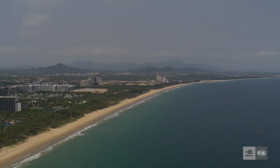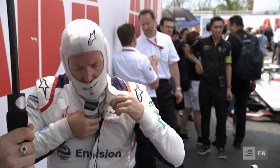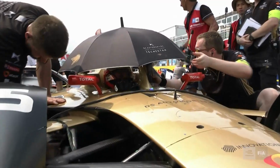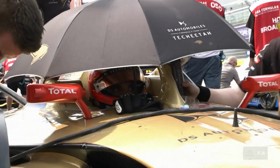Coming up after the break, we head over to Sanya in southeastern China for round 6 of the FIA Formula E Championship, the Sanya E Prix.